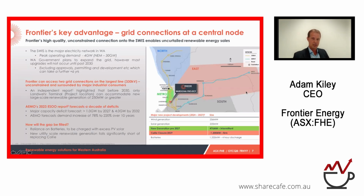I've already mentioned the grid, but it really is a massively key point of difference for us compared to anyone else out there. But before stepping through our key advantage, it's worth highlighting that the West Australian grid, known as the SWIS, is completely different from the rest of Australia. The electricity network across the rest of Australia is called the NEM. That's the largest electricity grid in the world. It stretches from far north Queensland all the way down to South Australia. WA is completely isolated, not for the first time, from the rest of the country.